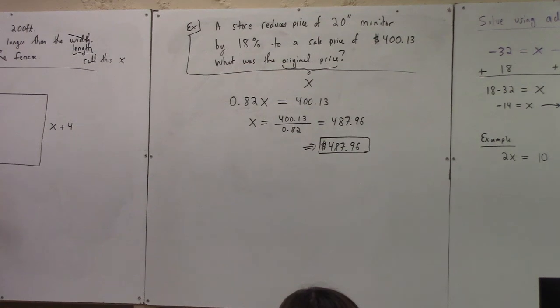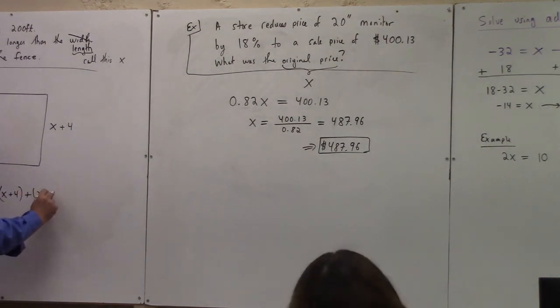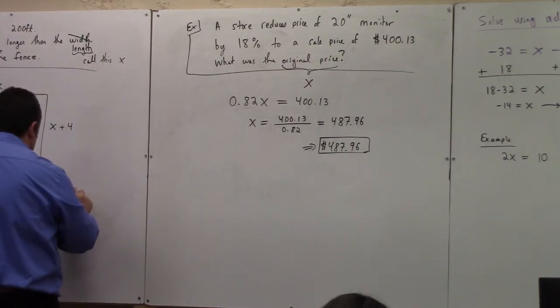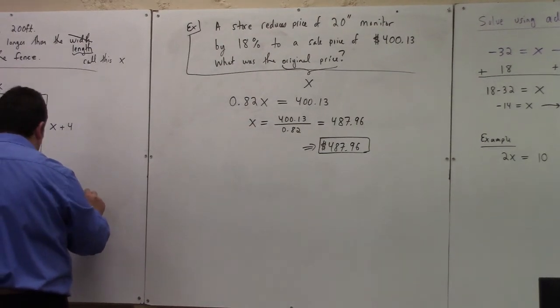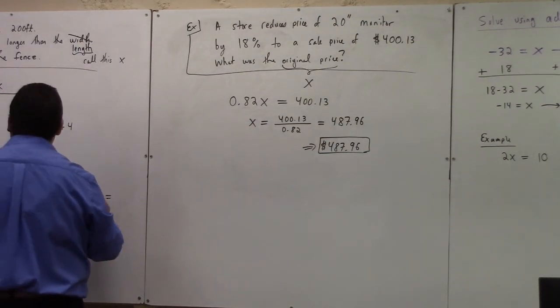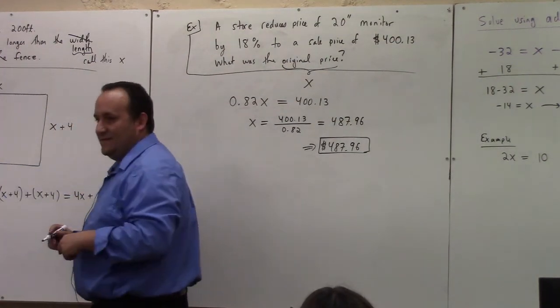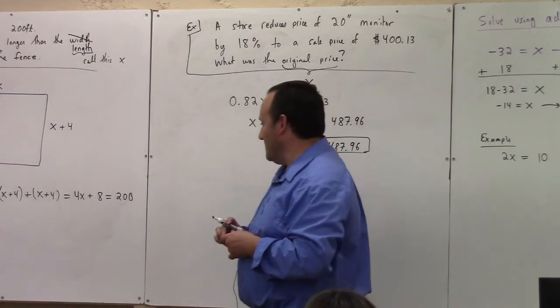It's x plus 4 plus x plus 4, right? We just add the lengths of each, because there's an x plus 4 over here as well, and there's an x up here, so we just add those up. That gives us the perimeter. And what does that give us? I got 4 x's, plus 8, right? And that's equal to 200. And we're back to one of these again, all right? So how do we solve that?